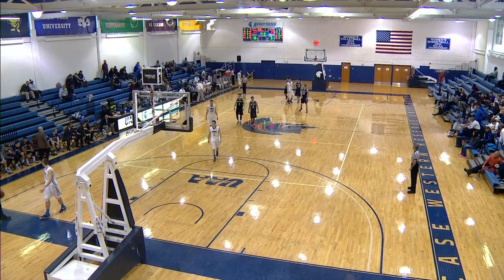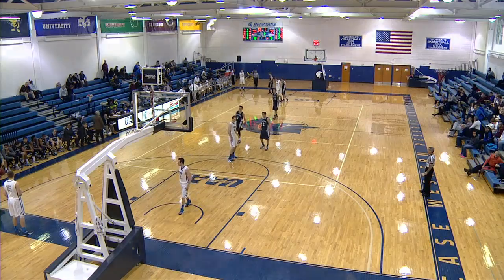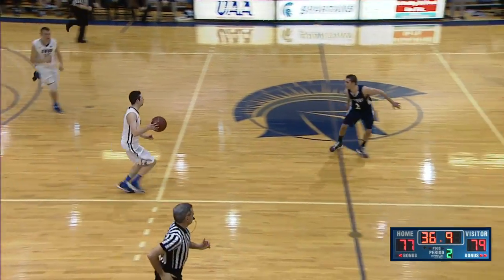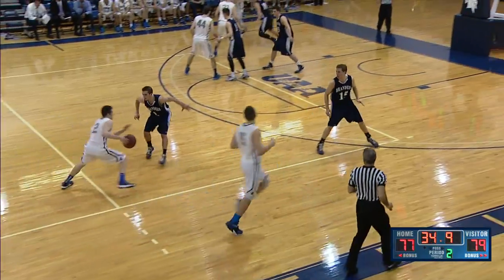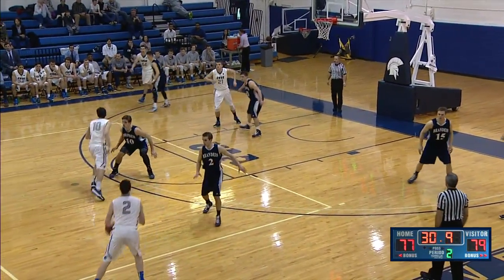On the floor for the final 38 seconds of overtime for Case, David Black will inbound it. Jimmy Holman, Dane McLaughlin in the backcourt. Then in the front court, we've got Eric Black and Julian Person. This is Holman crossing the timeline. Holman working against Smith. Julian Person with a ball fake.